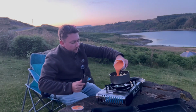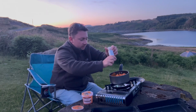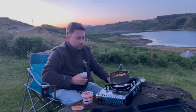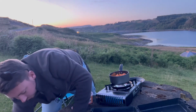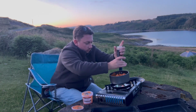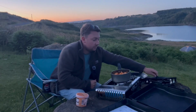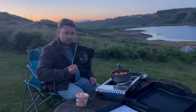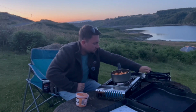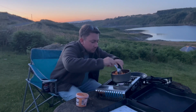We add the tomato and mascarpone, a touch of pink Himalayan salt, just a wee bit, and some pepper. Like so. I don't know if this is 100% safe, but I'm taking this bit off that the pot sits on just so it can touch the flames, because it just wasn't heating up. It's taking ages and ages to heat up, so hopefully we'll get a bit of heat in it now.